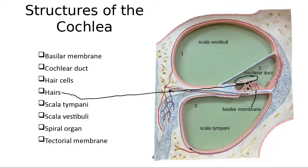This thing I just circled is something called the tectorial membrane. Think of the tectorial membrane kind of like a tent that is above the hair cells. So the way the process of hearing works is sound waves come bouncing, bouncing, bouncing in the scala vestibuli. They bounce into the cochlear duct when it's the right place for them to be heard.